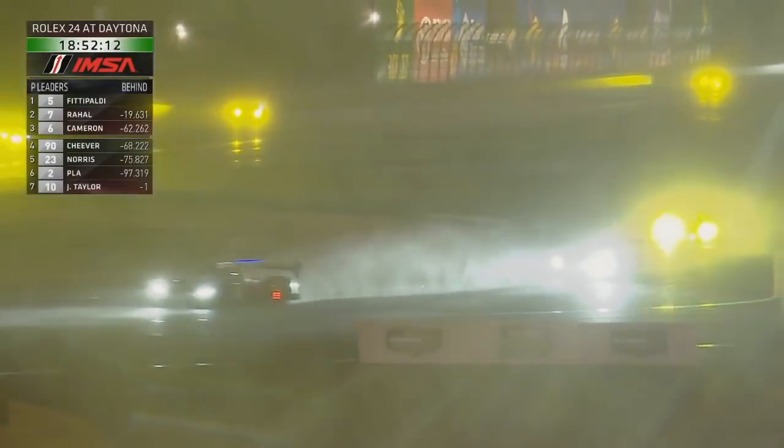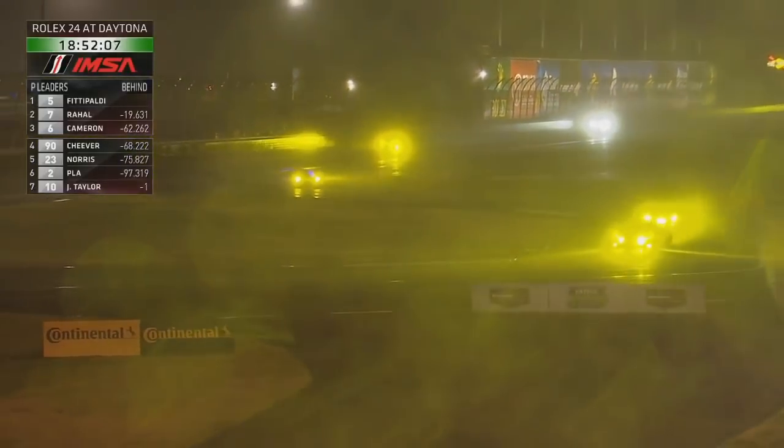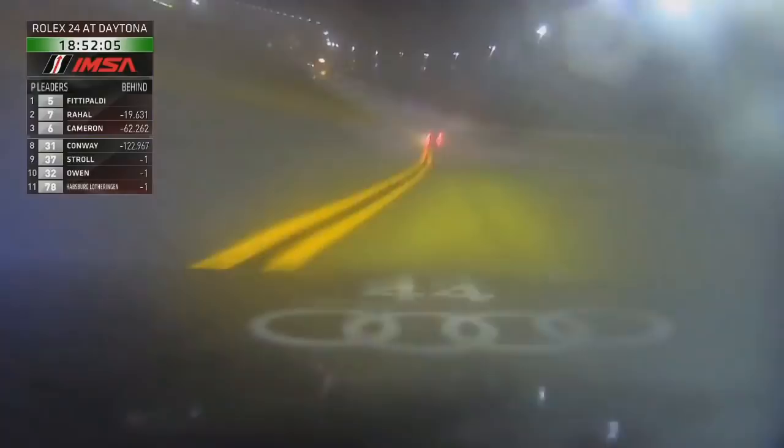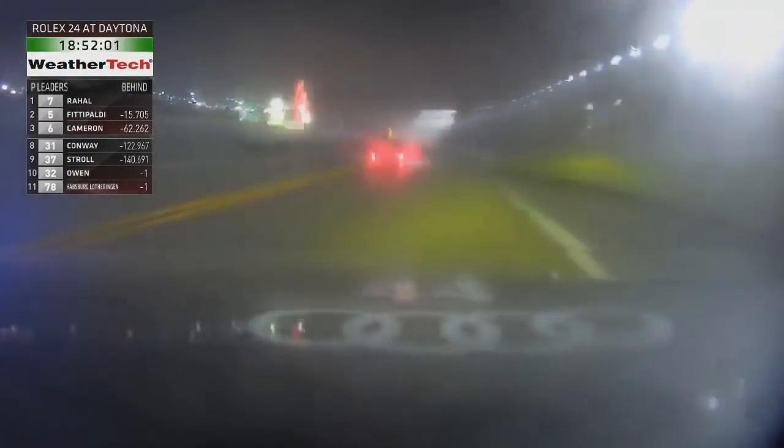Race leader, the number 5, Christian Fittipaldi, into the pit lane. I mean, look at that. It's full wet on the surface, waves coming out the back. The diffuser's throwing that out. Absolutely, 100%, this is chucking it down. This is definitely full wets.